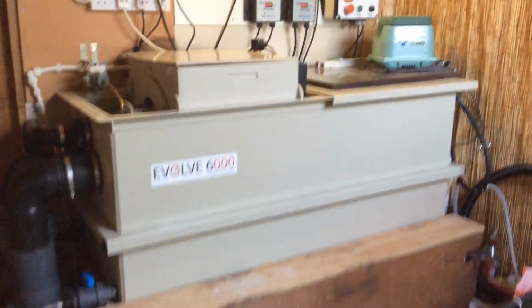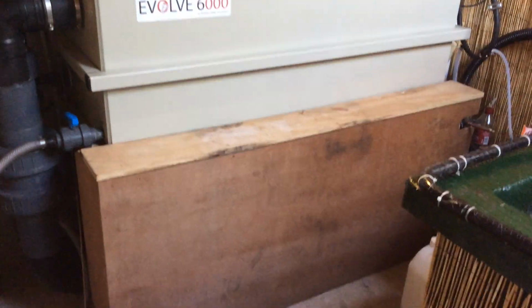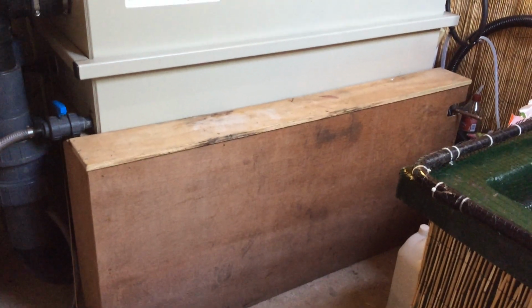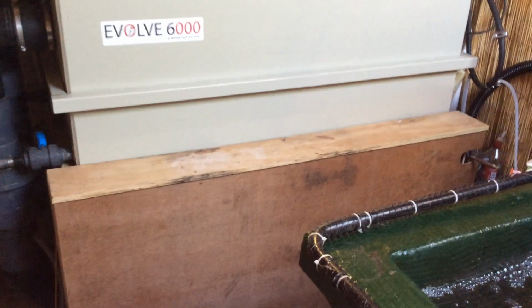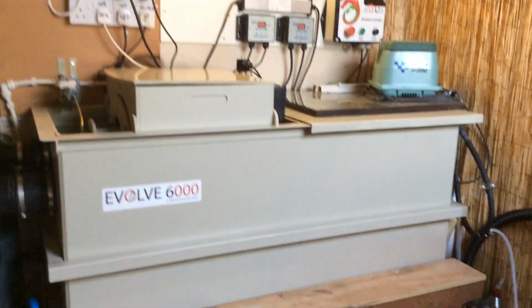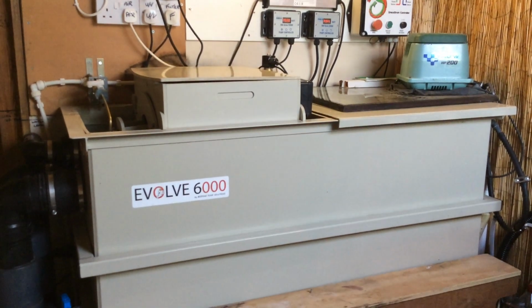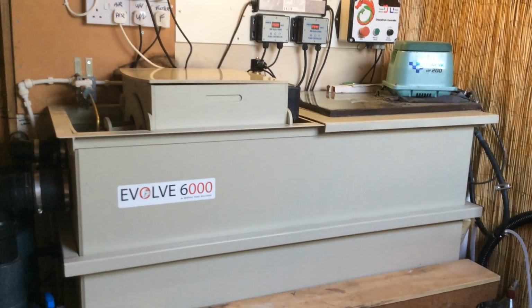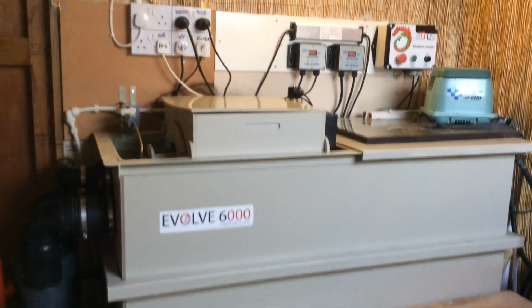So it stays indoors, it stays warm. Because the pond's indoors, I don't have any leaves, any algae, anything like that. So it all keeps good. Underneath, I won't take that off, but under that where it's bordered, there's my pumps and my heat exchanger. I've got a large stainless steel heat exchanger for the main pond, and I've got the 3000 variable speed pump for the bakki shower, and the 1000 variable speed for the filtration system.